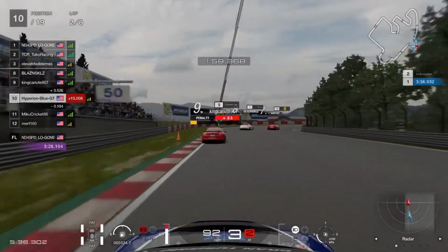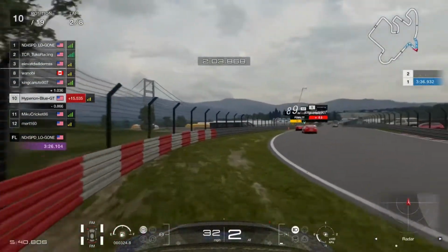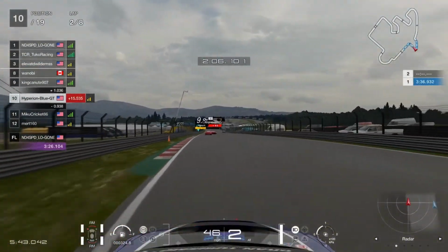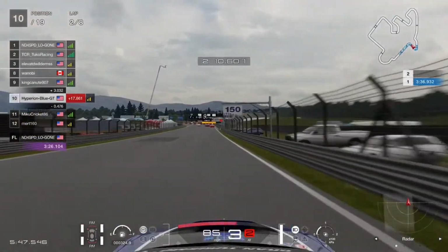Standing on to take 10th place, and oh man, looks like, oh man, bummer. I cannot believe I just barely took the hit by Audi. Now that was pretty hard, and this is going to be having a 2-second penalty.